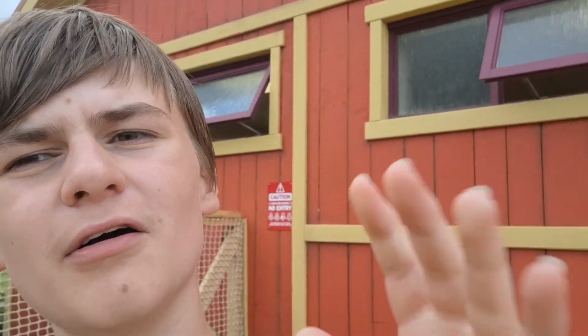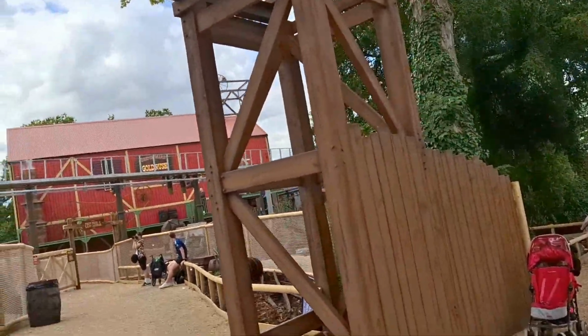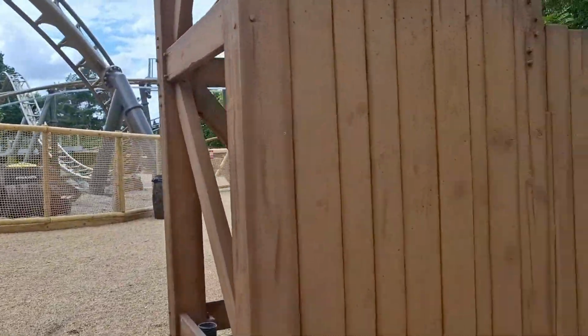Lots of pops of airtime. Love the backwards launch. The forwards one's forceless. Yeah, it's a really good ride. I just really want to get on that second setting that I've not managed to get on yet. So yeah, I think I'll have one more ride before the end of the day on Gold Rush. Much as it's very tempting to just go round again, it is still my favourite ride here.